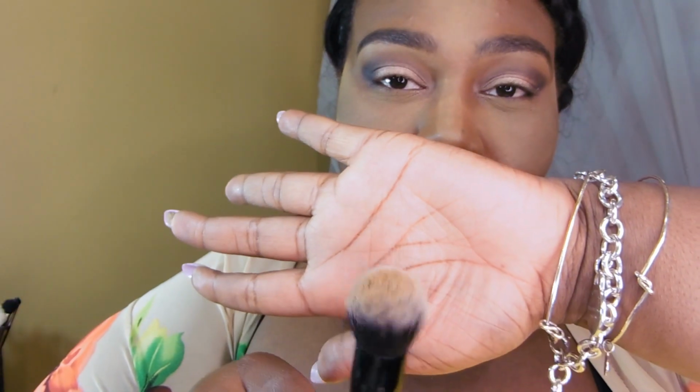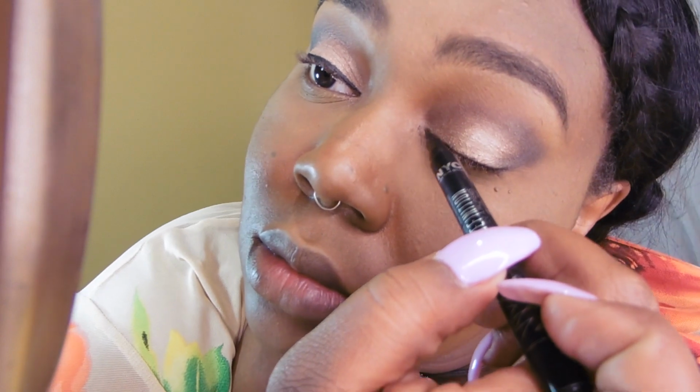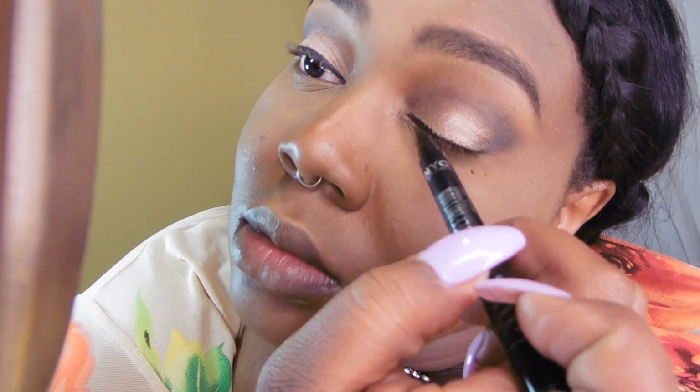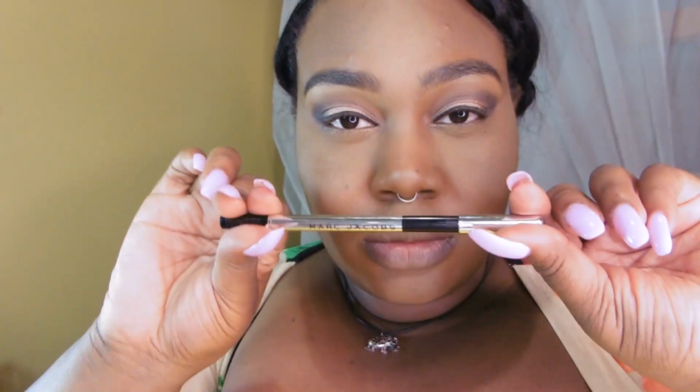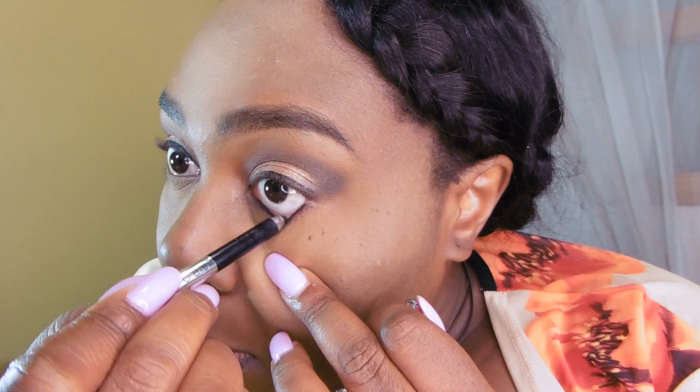Using e.l.f.'s powder blurring brush, I am wiping away and blending out all of the excess setting powder. For lid eyeliner, I'm using NYC's High Definition Liquid Eyeliner in the shade Extra Black. Now I am applying Marc Jacobs pencil eyeliner onto my waterline.